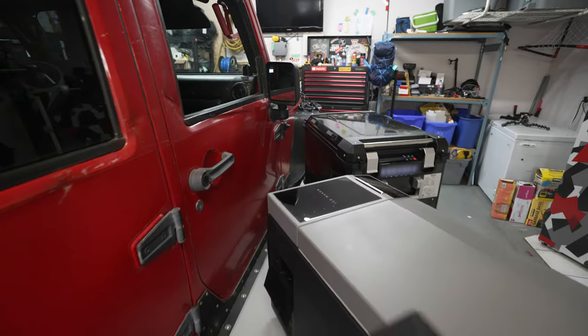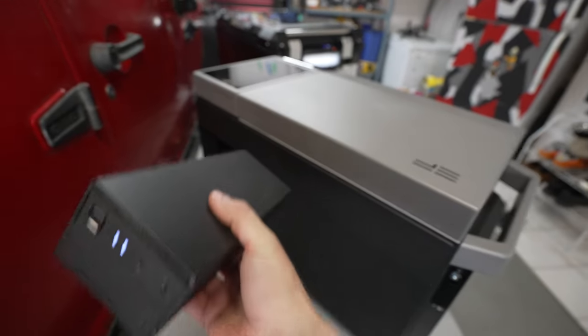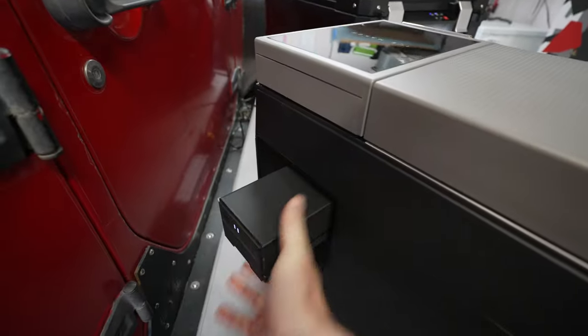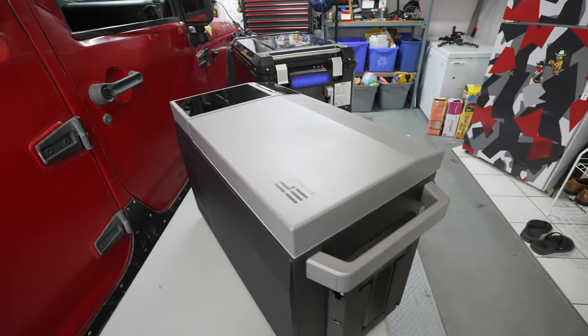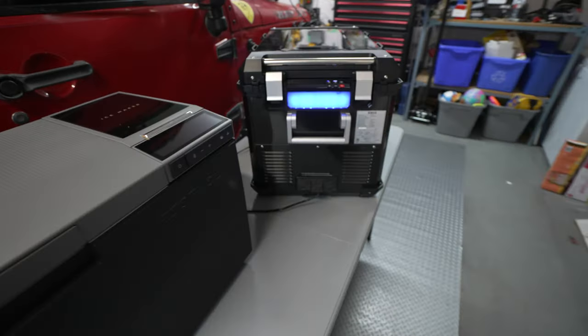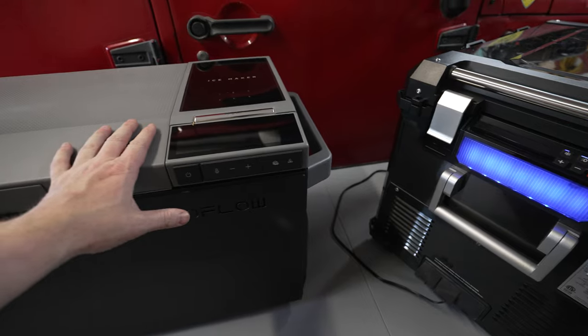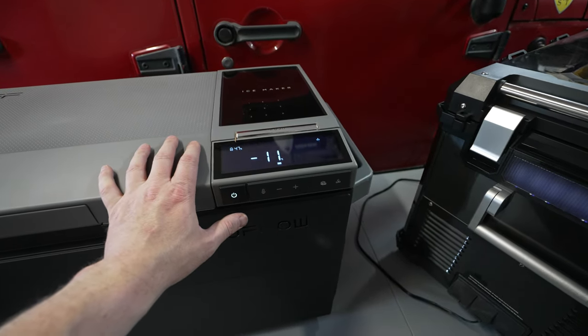And this is a $100 add-on, so it's not included with the fridge, but you add it on for $100. And then you can run your fridge for 25 to 40 hours, depending on the outside ambient temperature and everything. Now I have been running this fridge. Oh, it's gotta reconnect because we just put the battery back in.